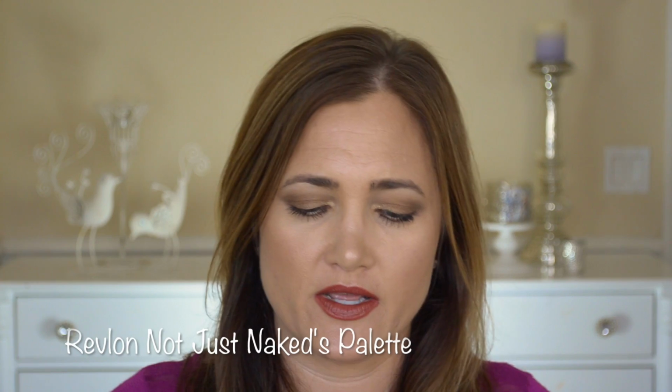So I got the Revlon Not Just Nudes palette, and when you look at it, it has these great shades. They're pretty much very usable. I mean, me, I wouldn't really use this one, but they're warm tones, they're cool tones. There's a good mix in here. There's a nice matte cream shade. So it does have usable shades in it with some extra ones that you can kind of jazz up your look, some darker ones that you can make a smoky eye out of.